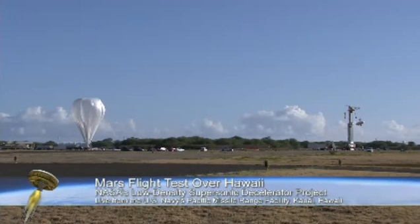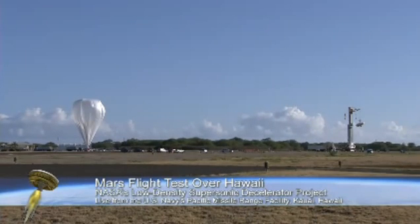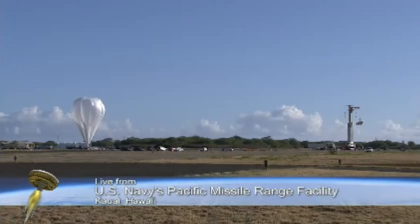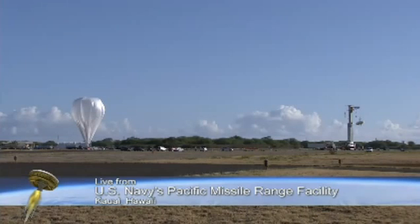In case you're just joining us, you're watching live coverage on NASA TV and Ustream of NASA's Low-Density Supersonic Decelerator project. It's taking place right now at the U.S. Navy's Pacific Missile Range facility in Kauai, Hawaii. We're standing by live right now, waiting. So we will keep an ear on the loop to make sure we don't miss the moment.